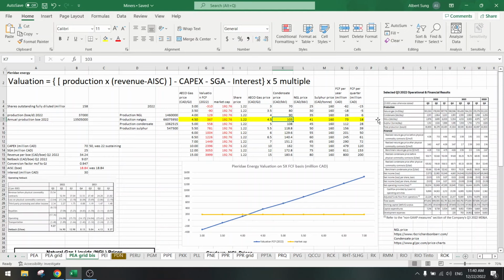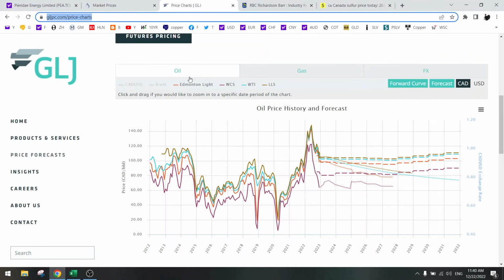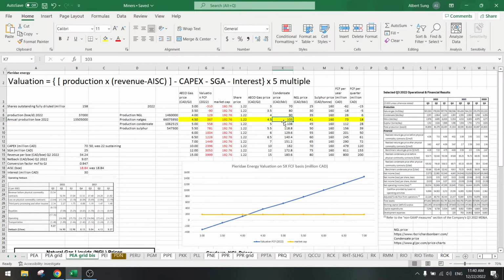The next one is the condensate price, and you can find condensate price here, Edmonton Light. So currently in CID, it's about 103, and they also hedged it a bit at 130. So in Q4, we will have 115, 120 of condensate price. So I took 103.